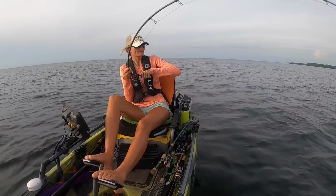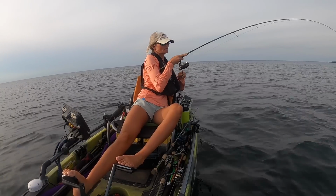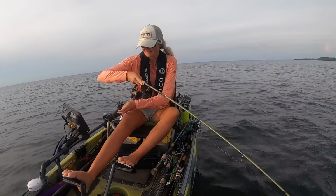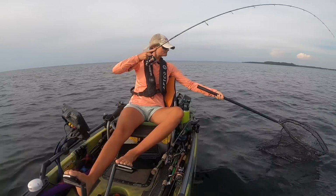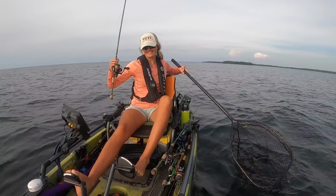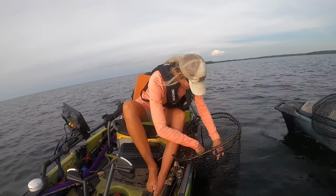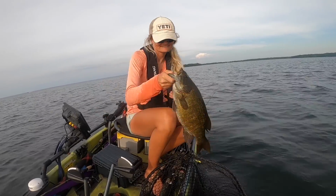Got one. Ooh. Ooh. That's a good one. I went over three of them right there. That's a 4.5 pounder, I bet, right? Oh, finally! Hit the hair jig. Yeah. Fatty.